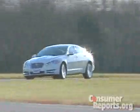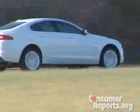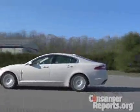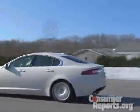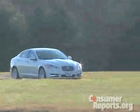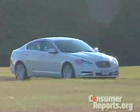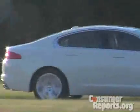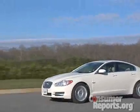The steering, it's well weighted, it communicates well to you, it tackles corners aggressively. It did really well being driven at speed on our track. In the avoidance maneuver, the stability control kicks in somewhat late to control understeer, but the car remains secure and stable. The XF's ride, it's not quite as cushy as those of some older Jaguars. There's an underlying firmness here.